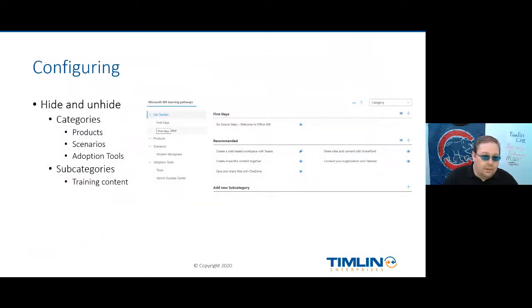All right. Configuring. You can hide and unhide any of your categories, products, scenarios, adoption, all these different pieces. You can hide it so that you don't have that shown. You cannot add new categories unless you're using a custom content pack. If you are using a custom content pack, then you can add content that is available within your tenant, but not published externally.